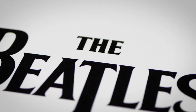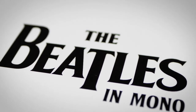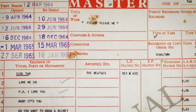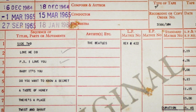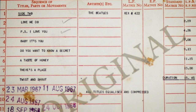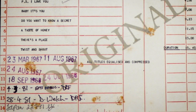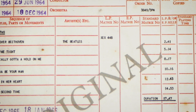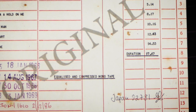And thanks to the superb book which came with the 2014 mono box, we can see exactly when those transfers were done. EMI was meticulous with its paperwork, so there can be no doubting the accuracy of the handwritten transfer notes on the mono master tape boxes, which show us the exact dates the transfers for Japan were done. The first set of transfers were carried out at Abbey Road between the 22nd and 24th of July 1981.